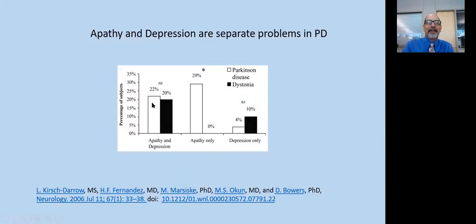Now, getting back to this idea of depression and apathy being something different, here's a scientific study that looked at the percentage of patients that had one or the other or both. They used a questionnaire, not a brain scan, to sort this out. They looked at two different disorders. As a control, they looked at patients with dystonia, which can be one of the symptoms of Parkinson's, but here they're talking about patients usually with a genetic disorder that has stiffness and increased muscle tone, in some ways similar to Parkinson's in its symptoms, but a different disorder.